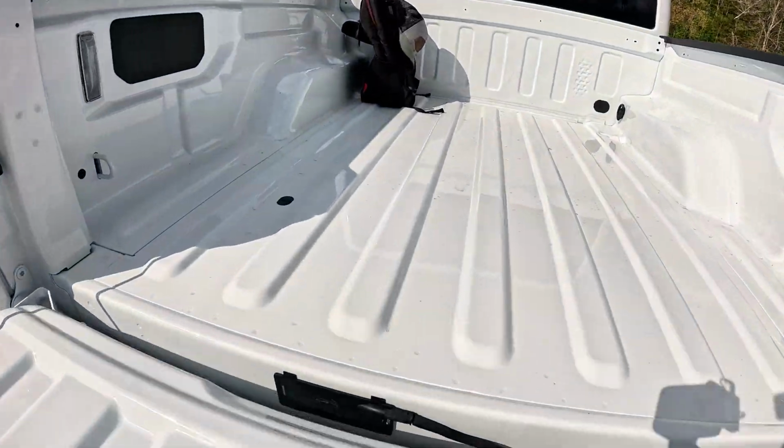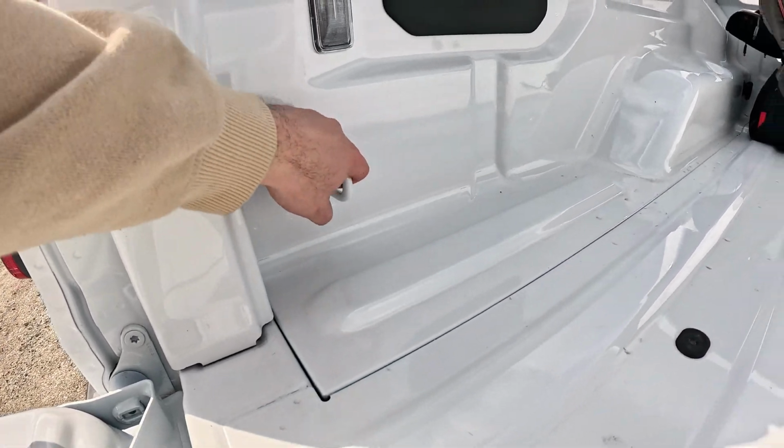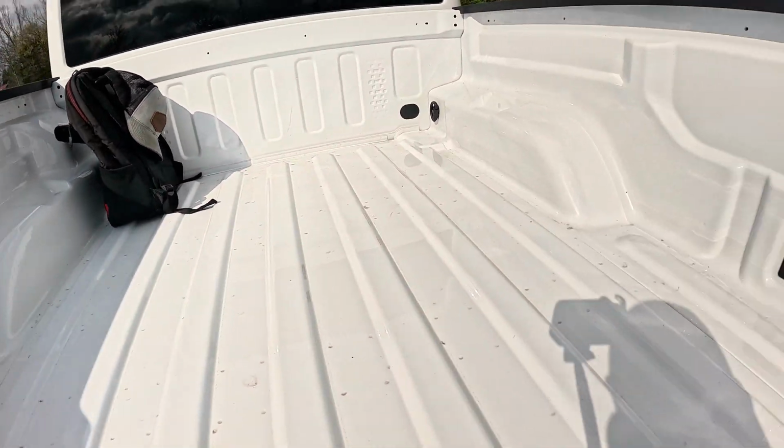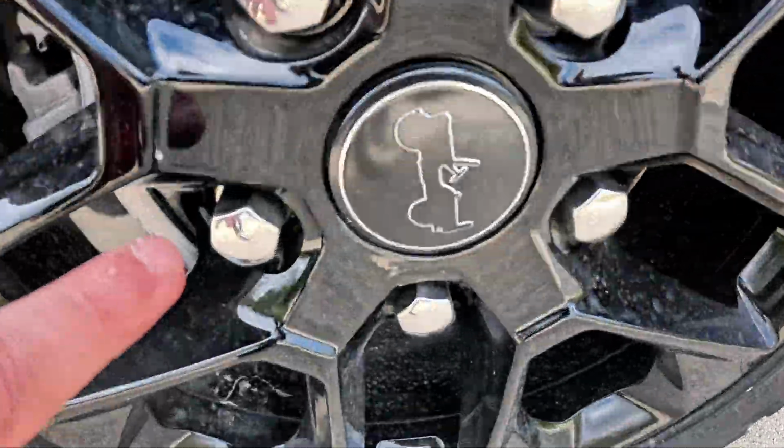As I mentioned, this one does not have the bed liner. You do have cargo lights in here and tie down hooks in each corner for a total of 4. Also on the wheels, you will notice you do have this Jeep symbol.